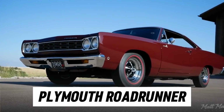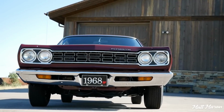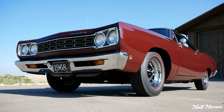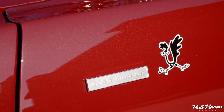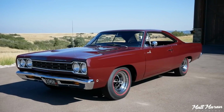Number 4. Plymouth Roadrunner. The Plymouth Roadrunner made its debut in 1968 as a performance car that provided substantial power at an affordable price. It shared the Chrysler B platform with the Dodge Charger and the Plymouth GTX, but stood out for its more budget-friendly and straightforward design.